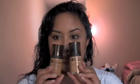I only own 2 styles of drugstore foundations. They're both by Revlon. One is the Revlon Color Stay. You guys have seen this bottle like a million times. And I'm in shade Golden Caramel, for those of you guys wondering. I also choose a formula that's for combination oily skin. And my other favorite is the Revlon PhotoReady.